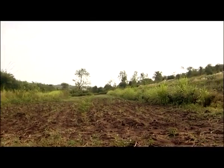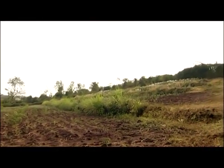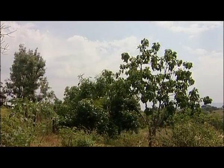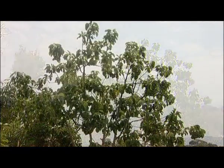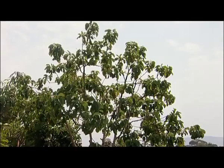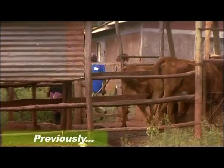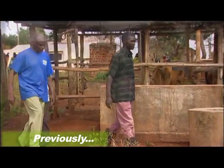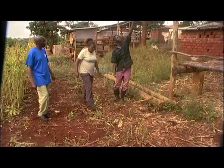The last time we were here, it was very dry. So we looked at water harvesting and trees for fodder to help the farmers adapt to climate change. Let's take a look. Cecilia and Philip say they bring in their water using the cart and bulls because their water source is dry. So I asked an expert what they should do.